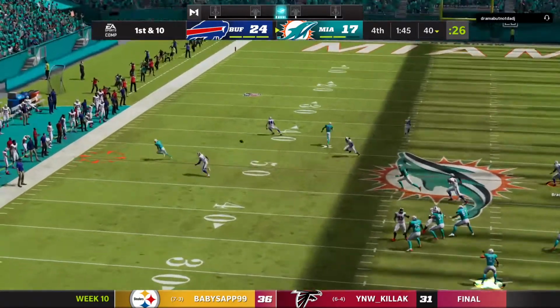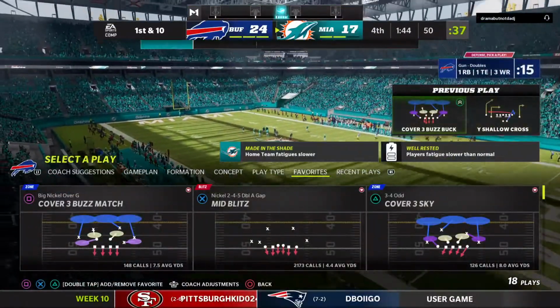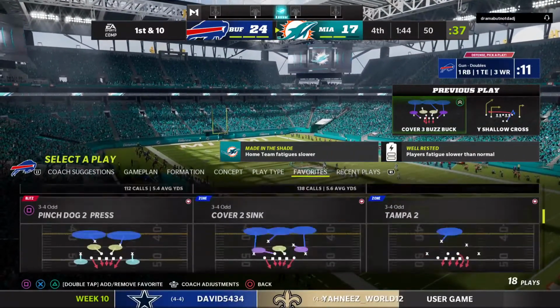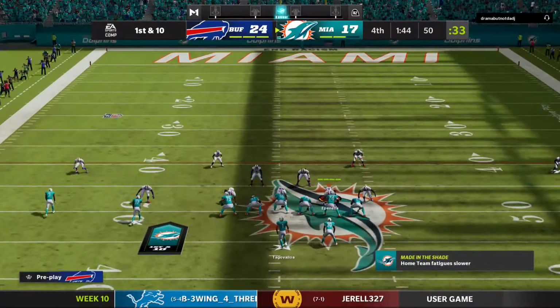Tagovailoa. Toward the sideline, and look at that catch. Dragging the toes, and that's going to be a 1st down. Well done. A nice pickup there, 10 yards, and it'll move the sticks. The drive continues as they search for a tying touchdown. Here's 1st and 10.